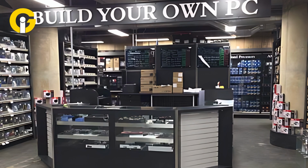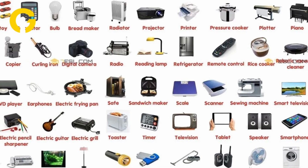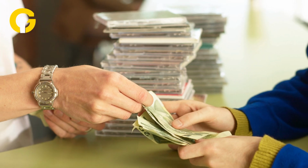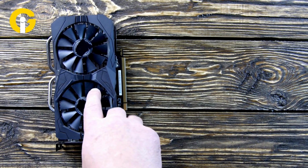Number 1. Purchase from trusted sources. Knowing the history of any used electronic device is essential before buying them. Purchasing from trustworthy sources ensures that the graphic card hasn't been used abundantly.